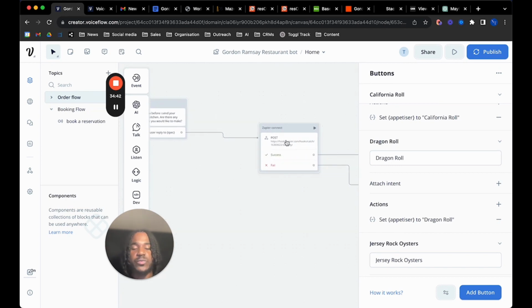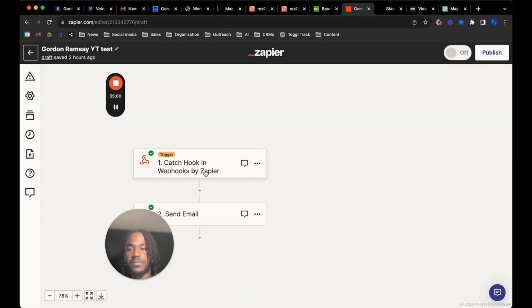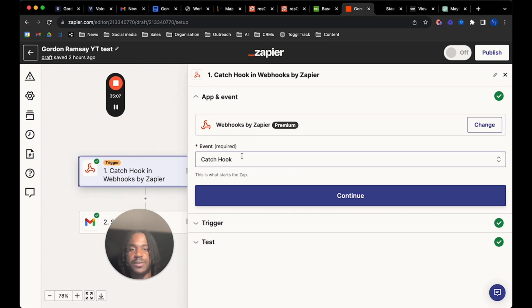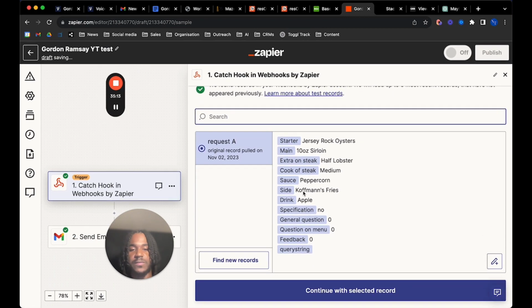And finally, we connect this all to Zapier, which is the main part. This is how it will be sent to the kitchen in an email. So you want to go to Zapier here, create a new flow, and catch the webhook. To do this, you literally just set a trigger and catch hook. You'll continue, and then it will give you an example.